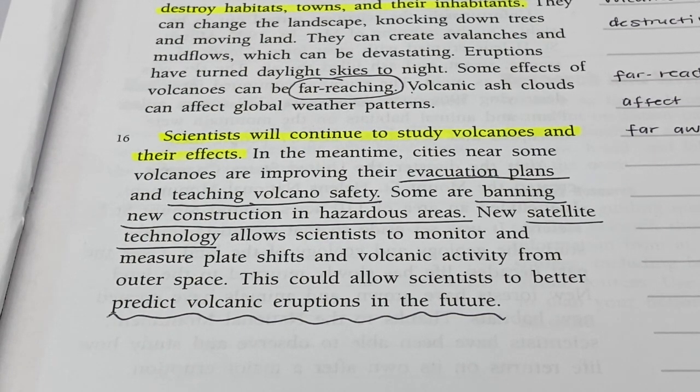Paragraph 16 tells us that scientists are still studying volcanoes and their effects. They want to protect people from the effects of volcanoes by improving evacuation plans and teaching volcano safety. They don't allow construction of new homes nearest to the volcano, and new satellite technology is allowing scientists to monitor plate shifts and volcanic activity from space, which will hopefully allow scientists to predict eruptions in the future.